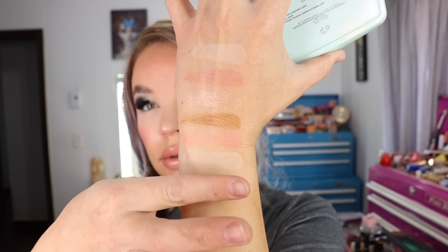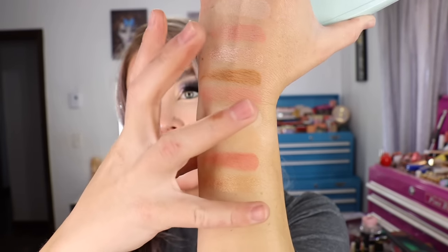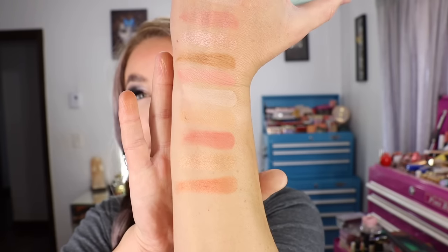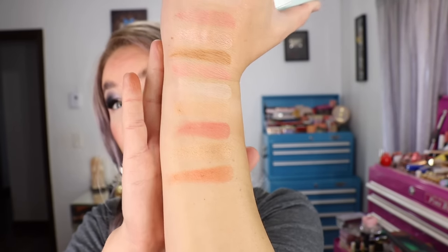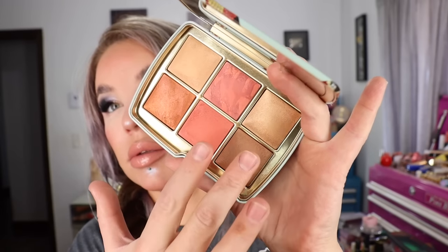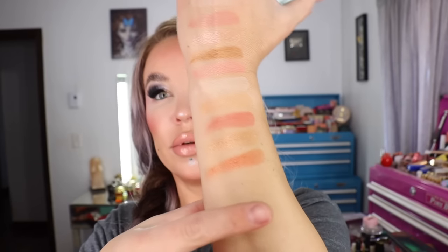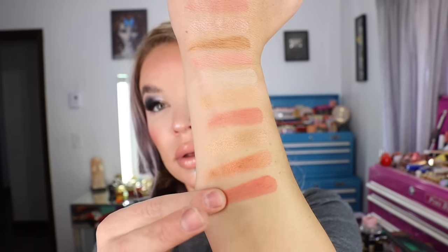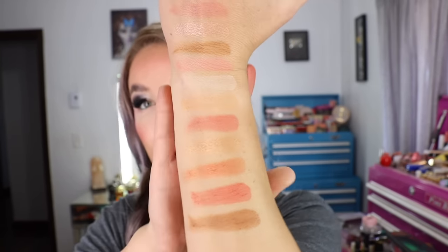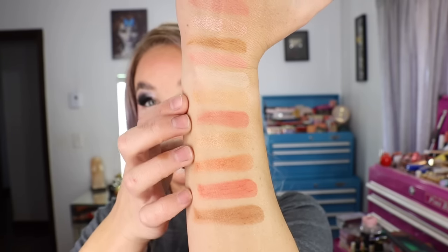Super pretty colors. And the ambient products are just super easy to wear. And then these guys. I love the red undertone in that bronzer. Just want to make sure I didn't swatch over that. So those ones right there are from the Snake palette.